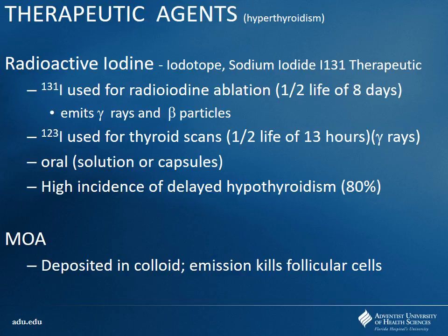Some other agents you can use potentially include radioactive iodine. Iodine gets preferentially taken up into the thyroid gland when you ingest it, and so you can use radioactive iodine either as a thyroid scan, or it can actually be used to cause ablation of the gland itself. So you can have increased uptake, and that radioactive effect will destroy the tissue, and so you can end up seeing good effects if you have thyroid cancer and things like that. It can be useful. Obviously, there's a high incidence of delayed hypothyroidism because you're basically destroying the tissue itself.